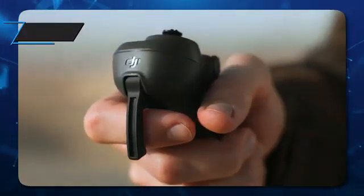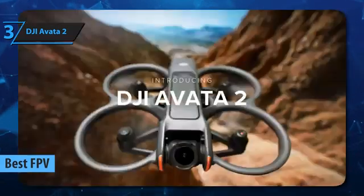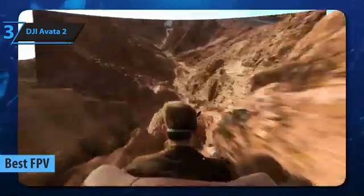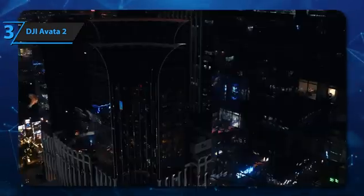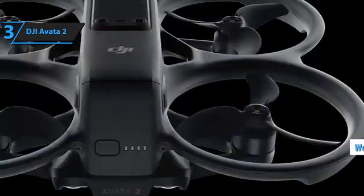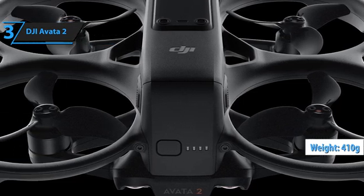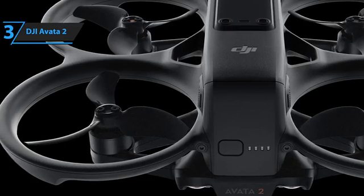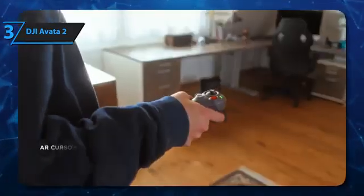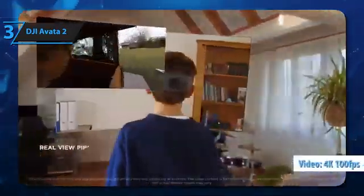Up next, we present to you the DJI Avata 2, the best FPV drone on the market in 2025. The Avata 2 is an FPV drone designed to make first-person flight accessible to everyone, including beginners. Weighing only 410 grams, this model has a robust construction with integrated propeller guards for greater durability. The compact design makes it easy to maneuver and transport, and the drone is still equipped with a camera capable of recording in 4K at 100 frames per second.